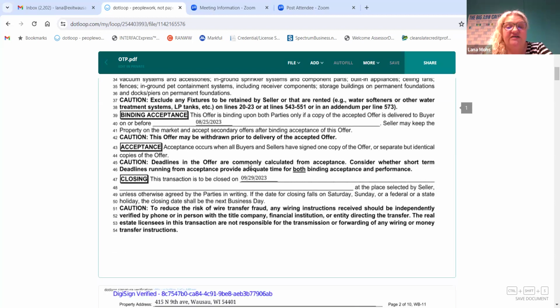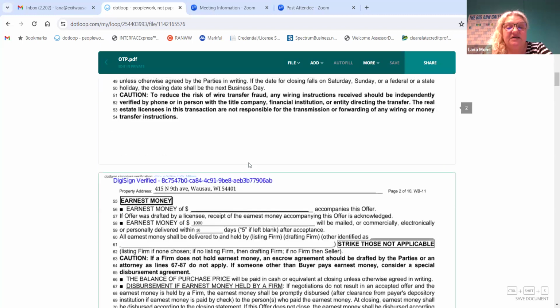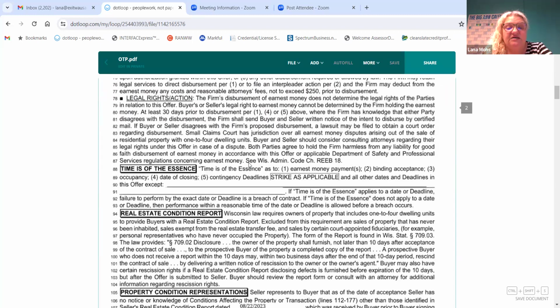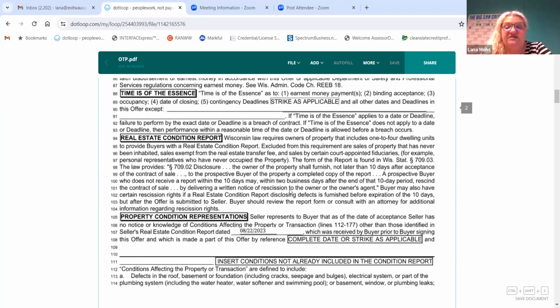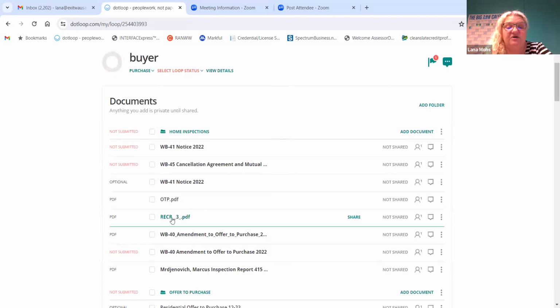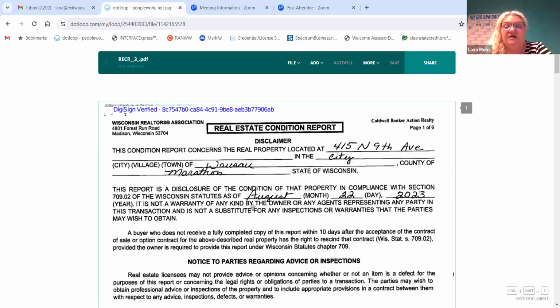So first of all, it says that I got the real estate condition report. It also says that I'm agreeing to everything in the real estate condition report dated 8/22. So let's go look up that real estate condition report. I have that in here. So they filled it out 8/22.